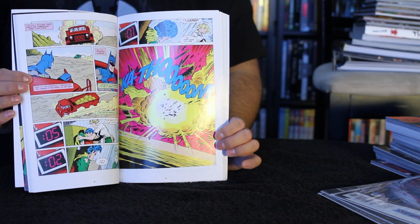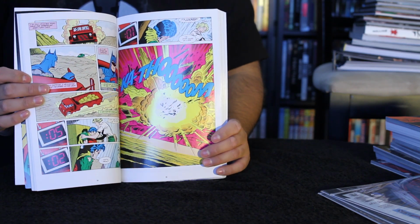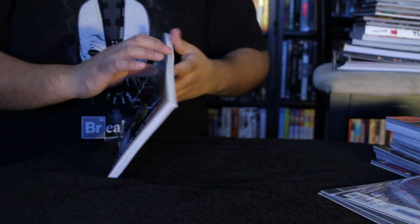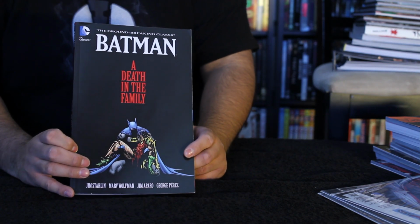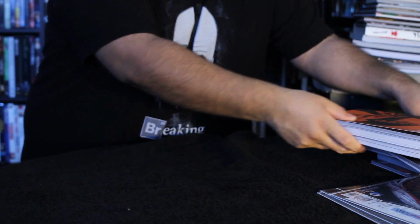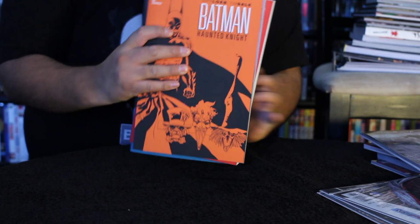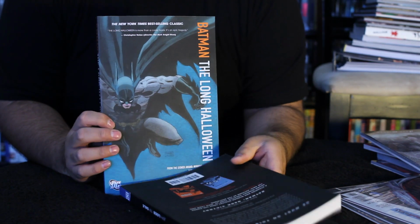There it is, kaboom, and that's where the infamous story takes place right there. But it's a great story. It definitely changed the entire mythos of Batman forever. The next three I have are Batman Haunted Knight, Dark Victory, and The Long Halloween.